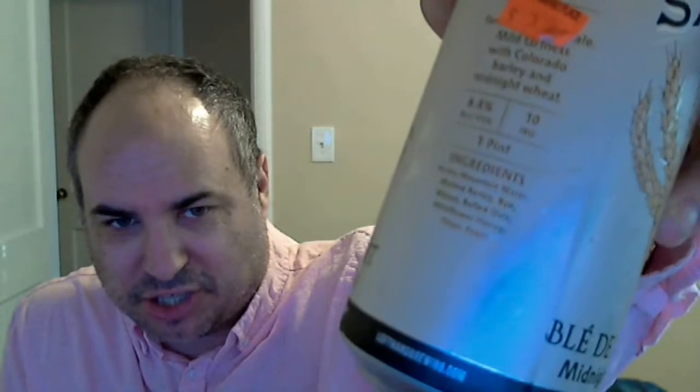Crisp Belgian style farmhouse ale, mild tartness with Colorado barley and midnight wheat. Ingredients are Rocky Mountain water, malted barley, rye, wheat, rolled oats, wildflower honey, hops, and yeast. Since it has midnight wheat in it, I figure it's going to be dark. Midnight wheat is, I believe, the only jet black malt out there that doesn't give coffee flavors or sharp, bitter tones.